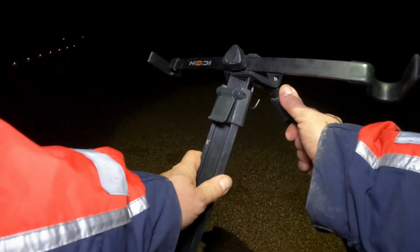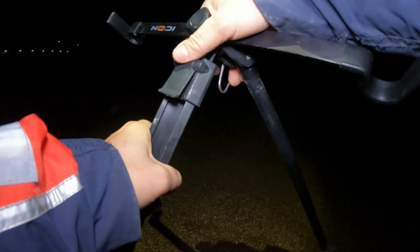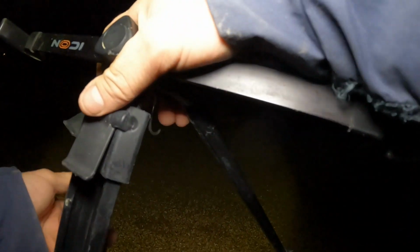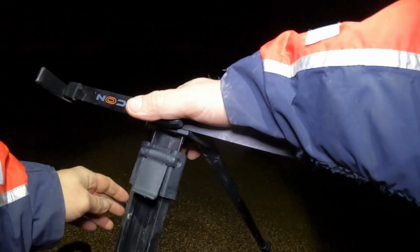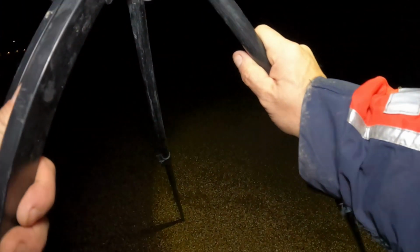So I'm going to set the tripod up here. We're going to get one rod set up because I know I've got one rod that can have a rig clipped straight on it, and it can be baited up and it can go out. Whereas I've got a reel that needs a new leader. That one will have to wait.